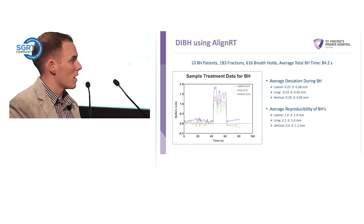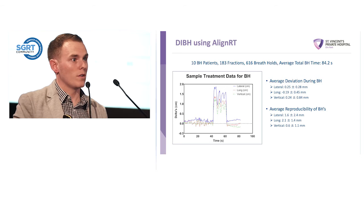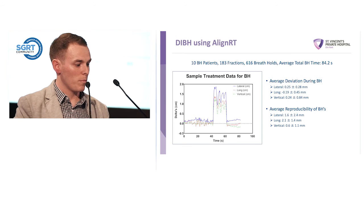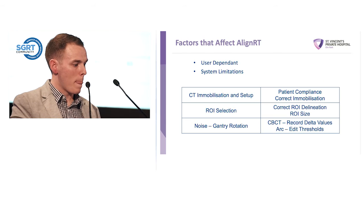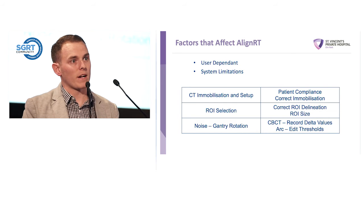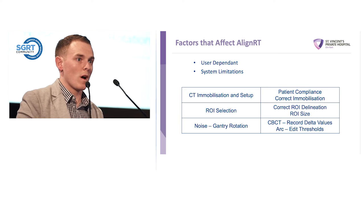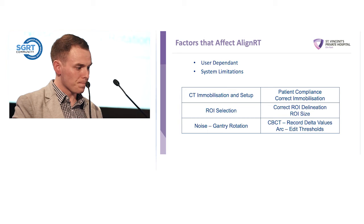And you can see from the figures there that from their external contour to breath hold 1, 2, 3, and so on and so forth, the maximum deviation was 2.1 millimeters in the longitudinal direction. So, as a relatively new user, these are just some factors that we have learned from our experience that we think can affect the system.